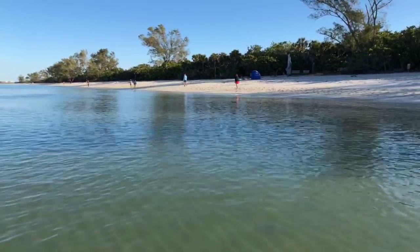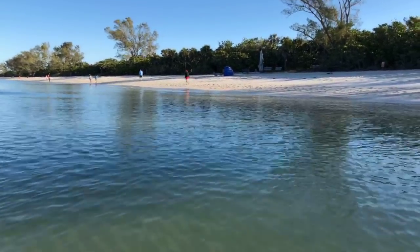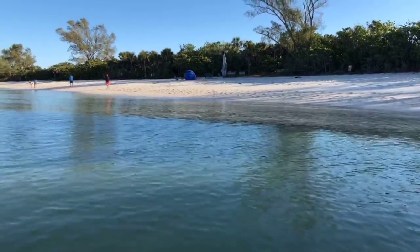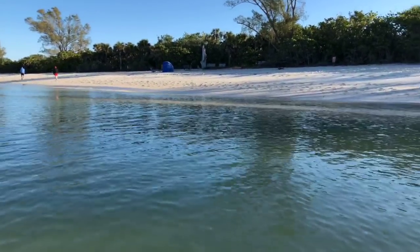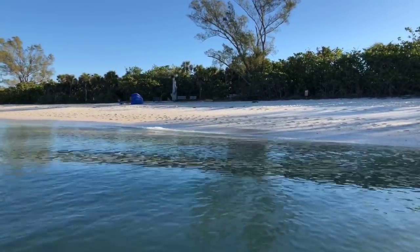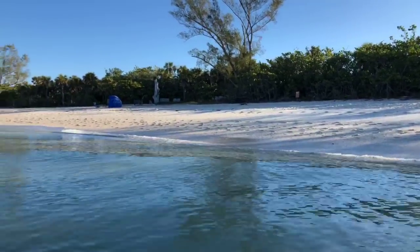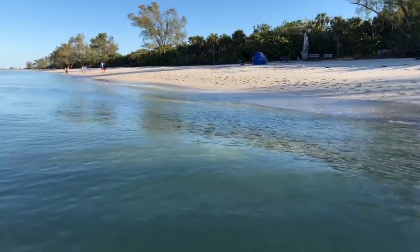It's getting pretty deep here. So over my knees here, the water now. So the sandbar is further out offshore. I'm gonna get back up on the beach. Whoa, there's a deep hole. Back up on shore. Walk the shoreline for a little while.